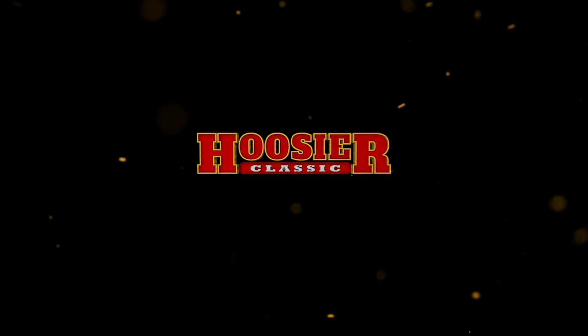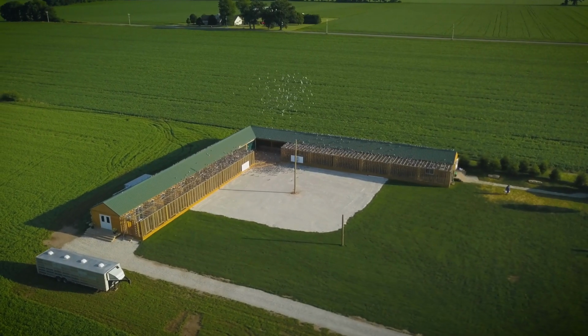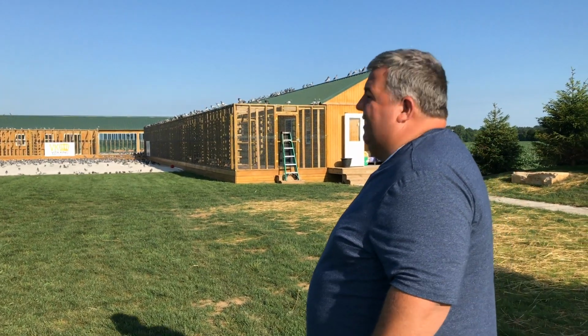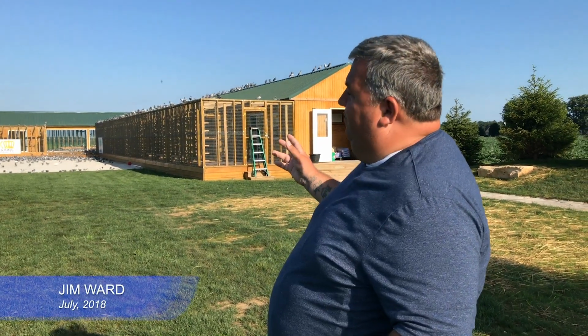So we started building this loft in July of last year, and we finished just about when the birds were arriving this year. The loft is 140 feet by 140, so 280 feet, with a 100 by 12 foot fly pen attached to both sides.